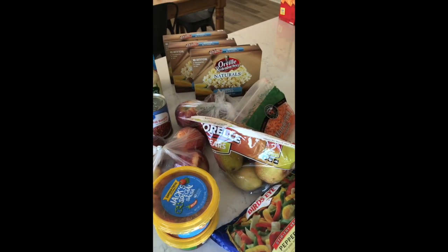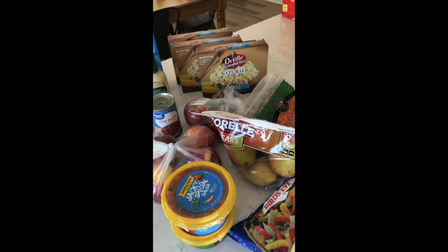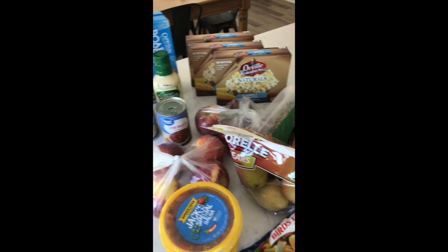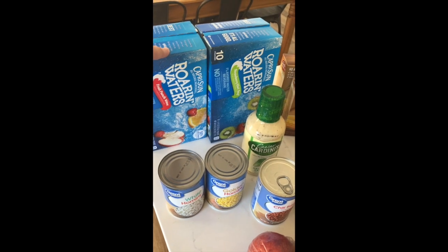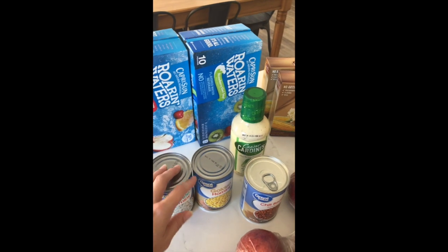And then here, I don't always go to Walmart. Sometimes I'll go to Meijer, but it just happened to be I was at Sam's Club, so I thought I would go to Walmart. And I only get this stuff because it's just our favorite stuff and Aldi doesn't have it. And so I like these Roaring Waters, which they have taken out the sucralose from and replaced with stevia. So I like these for the kids, and we'll use those for beach days.